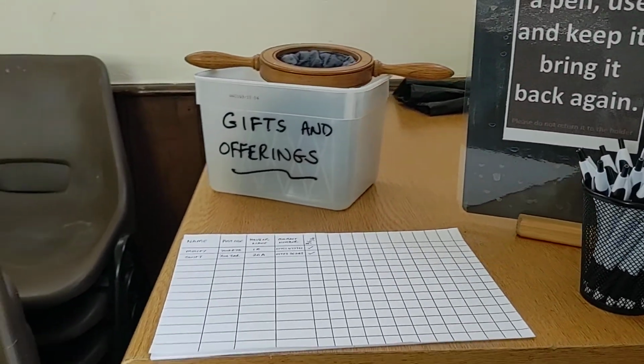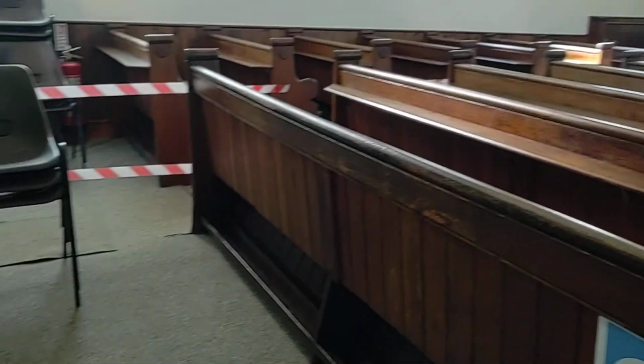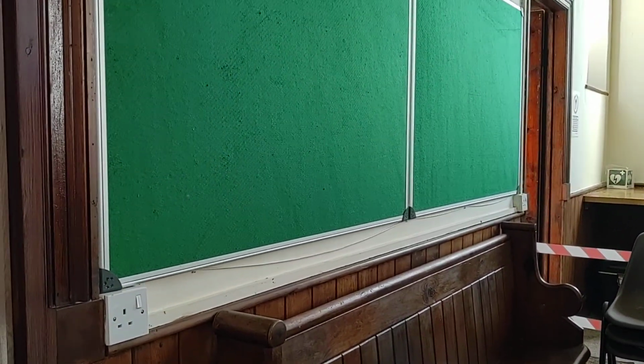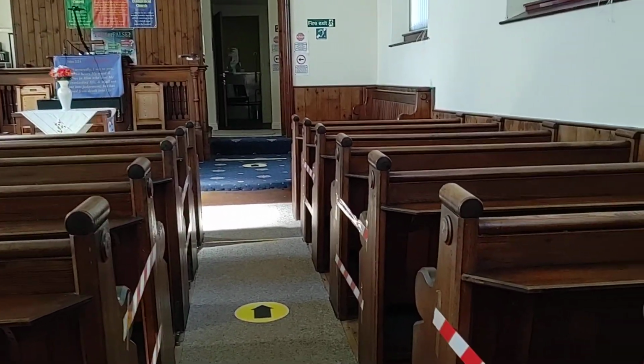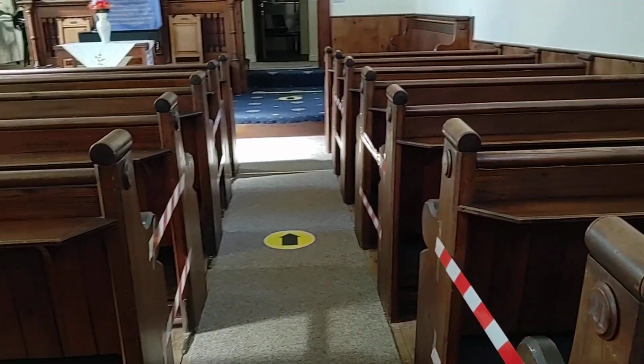It may be that someone will be here to fill in the form for you. There is then an open space should you need to wait for anyone, and the notice board will have a copy of our risk assessment available for anyone to read. Let's proceed then. What you will see immediately is that some rows are closed off.